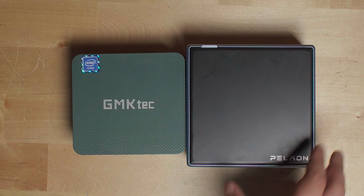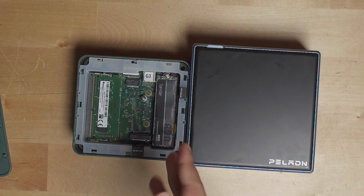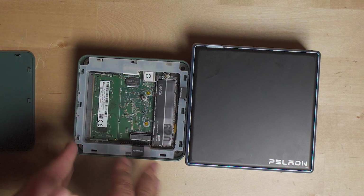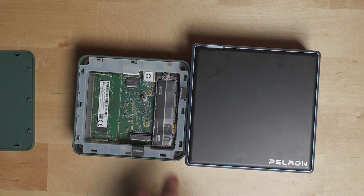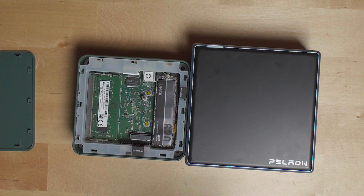Of course, another main benefit is just in terms of expandability in general. If we pop open the G3 here, we can see that the G3 is already one of the best Alder Lake N processor systems because of the fact that it does actually have 2 SSD slots, even if one of them is a non-standard size. Or I guess I shouldn't say non-standard, but it's a non-common size.